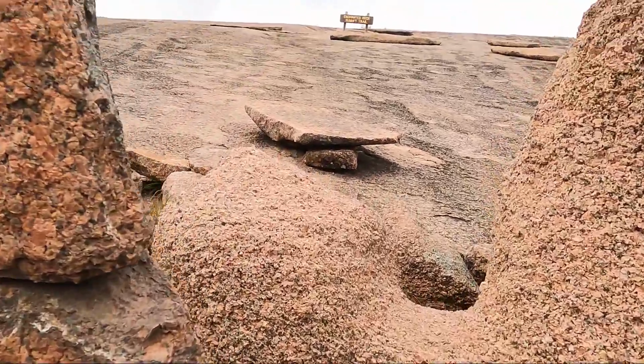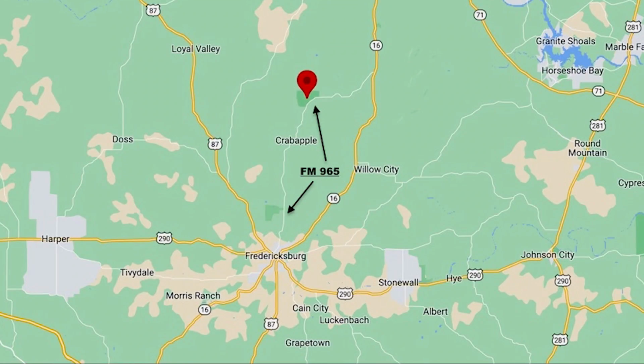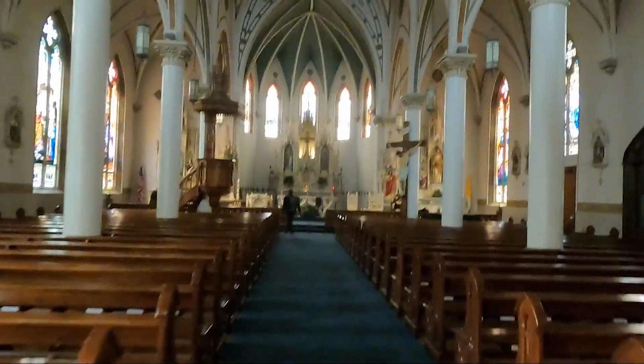What are we doing? All right, we're gonna go for a ride today. We're gonna head up to Enchanted Rock, which is right above Fredericksburg, and then we're going to consult my cheat sheets here, explore Fredericksburg, which has supposedly a painted church we can go through.